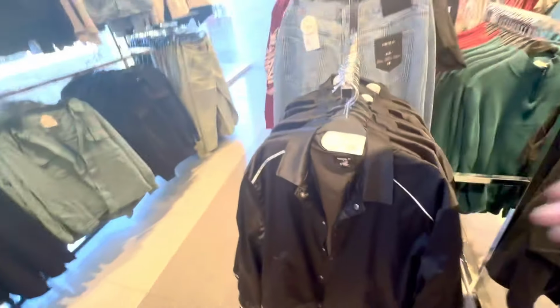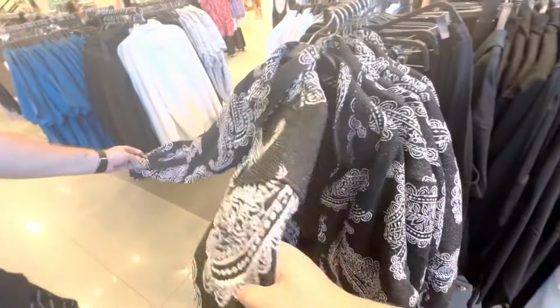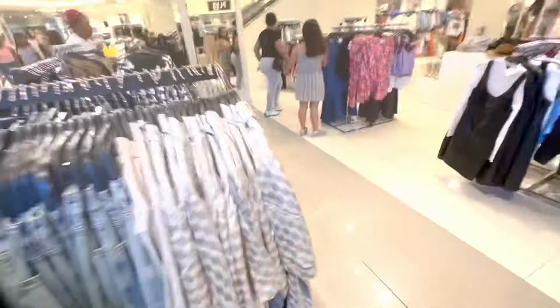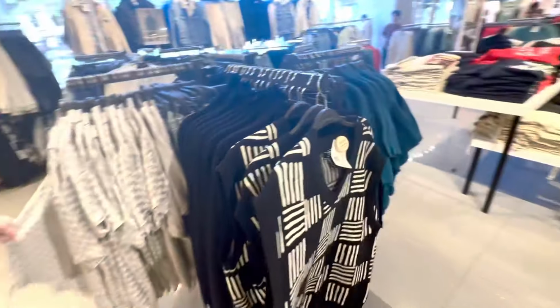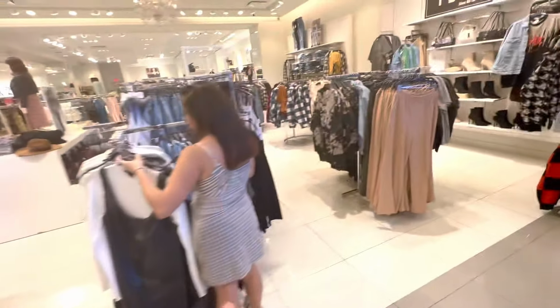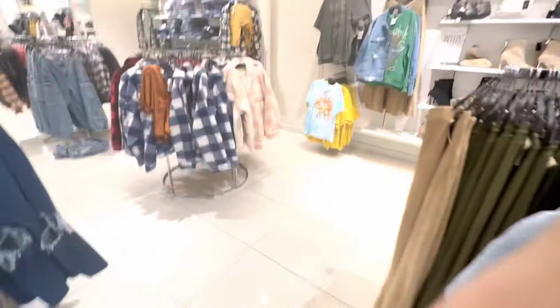Okay, and then over here, what do we got here? This is cool, but you would never wear this in Houston. This is too hot for Houston. Oh, they have it in silver over here too. It kind of looks cheesy, right? There's one on Shein that looks better. I'll show it to you because I actually bought it. Oh, a little distressed oversized shirt.